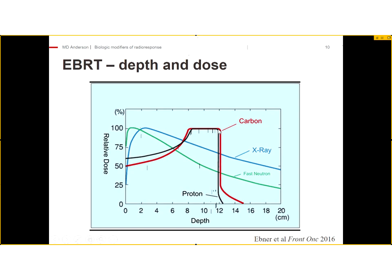Now you can see how protons are advantageous, right? You hit your Bragg peak, and then boom. The radiation doesn't go any further. It stops. That's what we tell patients, it stops.